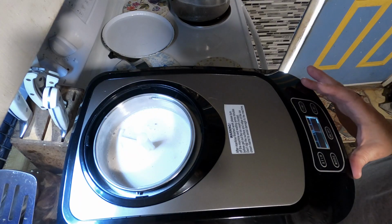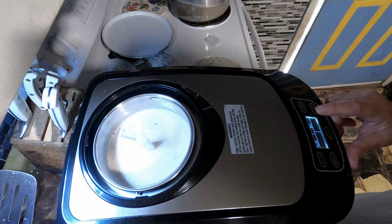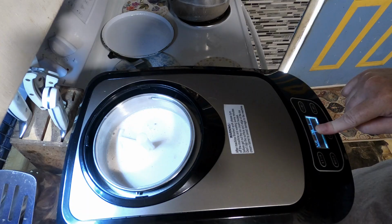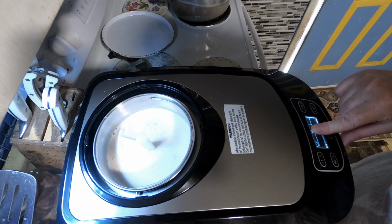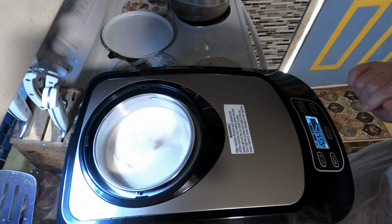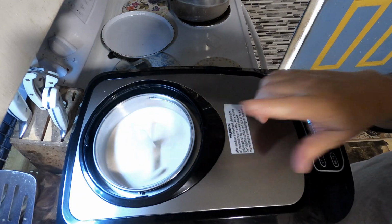Now, we are going to go ahead and put this on high, because that is how to hard freeze it. We can put it on soft serve and then put the rest into the freezer. It's up to you. Actually, I'm going to go ahead and leave this on soft serve and then put it in the freezer for later. Turn this on. It'll take about an hour for this to happen. I'm going to put the lid on it and we will be back in about an hour.